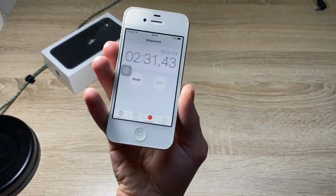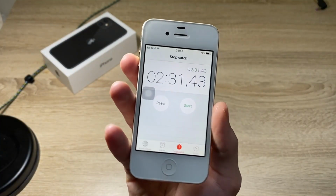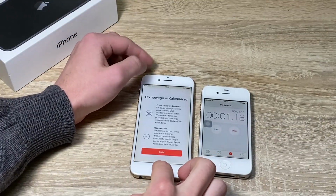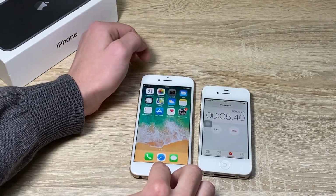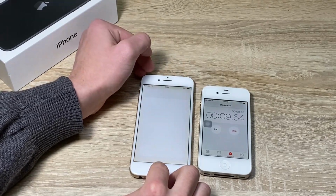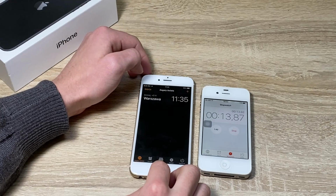2 minutes and 31 seconds for the iPhone 11 Pro. Alright, so let's start. Let's go to Calendar, now Photos, Camera, and yeah, we've got Mail, and all of the following apps that we had on the iPhone 11 Pro previously.